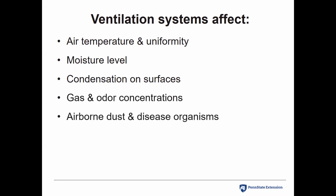Surprise to you, cows produce gases and odors. And so we want to limit those concentrations, as well as the airborne dust and disease organisms that may entrap themselves in the moisture as well as the dust and be inhaled by the cows in the barn.